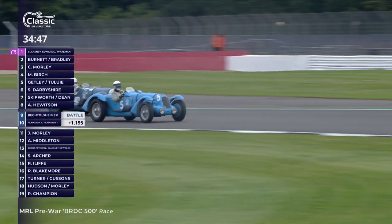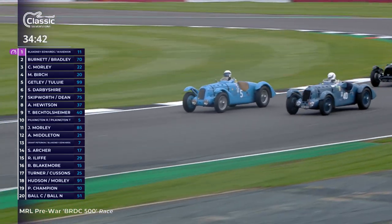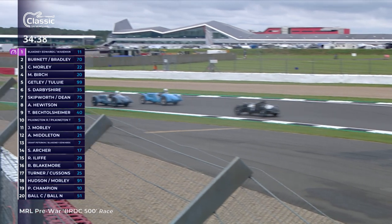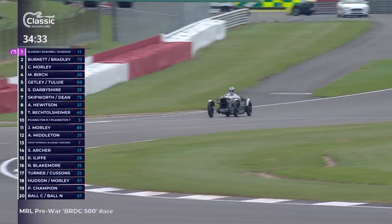They're quite big cars compared to some of the others in this race, but they do go side by side absolutely with Till Becklesheimer on the outside, Richard Pilkington on the inside as they go down there. And we're back with Fred Wakeman, the leader.